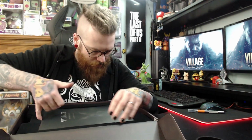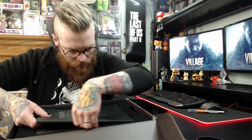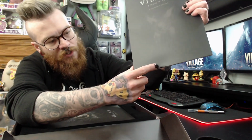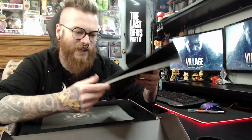It's not been packed all that well, to be honest. I'm a little annoyed because it's damaged the book slightly. Now I don't know if that's just happened in transit or what, but I'm having to struggle to get this out. I don't want to damage it. There we go. Okay. So as you can see, there is a tiny bit of damage there, which I'm kind of pissed about, because, you know, any collector likes their shit in pristine condition. So this is the Resident Evil Village Traveler's Record.